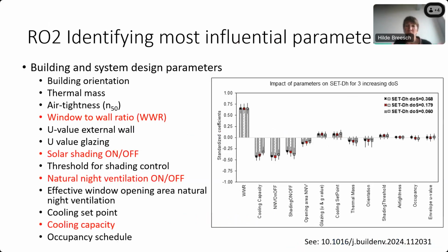About the most influential parameters, you see here the graph where we tested a lot of parameters that we took from our experience and expertise, but also from literature on overheating. And we did it with a regression analysis. And you can see, highlighted in red, what the most important parameters were. In this case, the window-to-wall ratio, the solar shading when it was on or off, the natural night ventilation as an example of passive cooling, and also the cooling capacity of active cooling. These were really the most influential parameters, but of course it's not that the other ones are not important, they're just a bit less important.